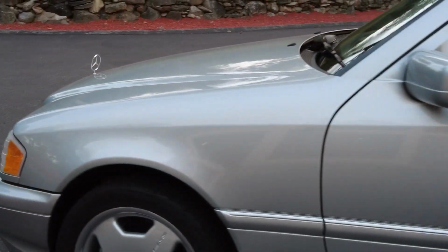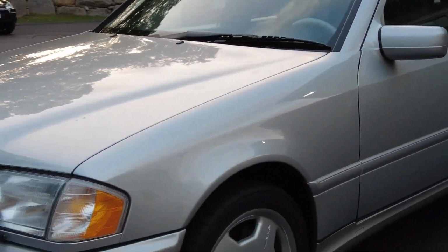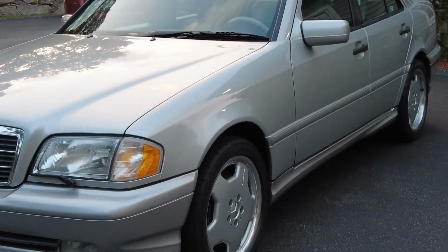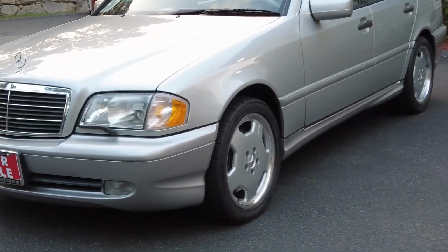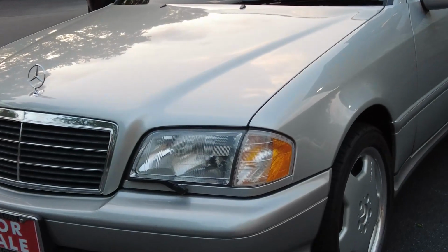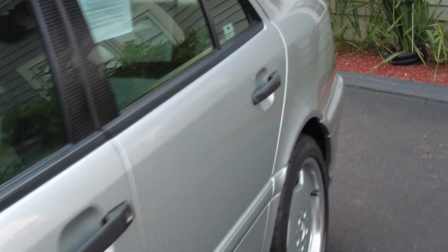Very, very rare. One of the probably most promising collectibles you're going to find. While in recent years the price went up on these, it's still going to keep going up and up because there are so few of them, and they're so much fun to drive, and they cost so little in ownership.